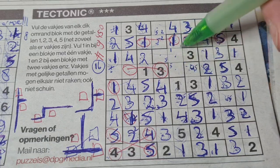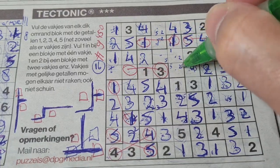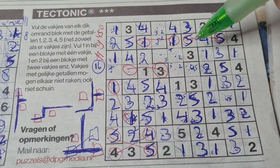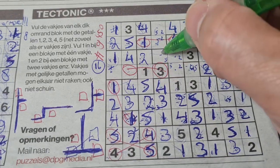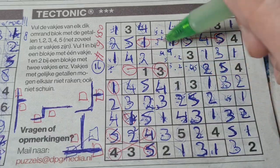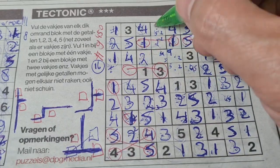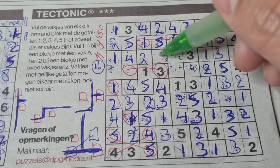We need a 4 here. Well, this box can be 2, so 2 could be here, could be there. And I need a 4 here. This box can be 4, so the 4 could be here, could be there. 2 and a 5. We have a 2 now, no 2 there. 2 should be here, 5 goes there.